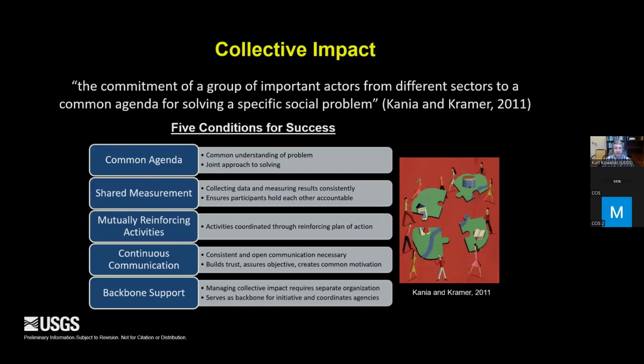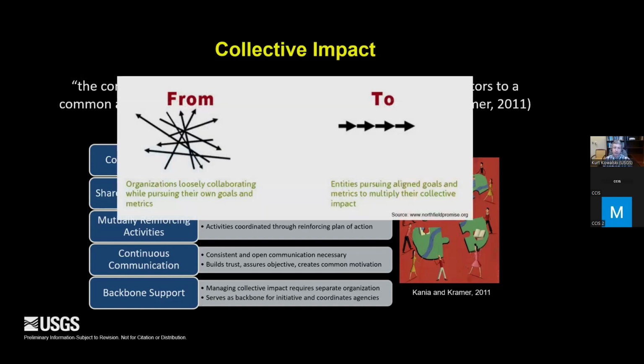Kania and Kramer lay out 5 critical conditions for success. I'm not going to go through them in detail, but I think it's important to know that there's a framework here, and there's a lot of guidance that can be pulled from this if you're looking to adapt this approach and this framework for your invasive species or for another issue. Again, this was initially created for social problems, childhood obesity, these really intractable problems, and we've built off of that. So we'll talk about that shortly. Following this framework, you get away from just not bumping into one another as we go about our work, and coordinating and collaborating, to having continuous reinforcing actions working towards this common goal.